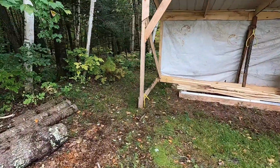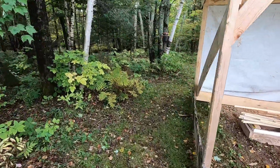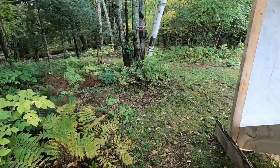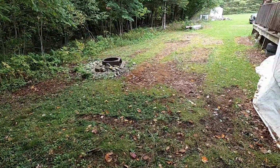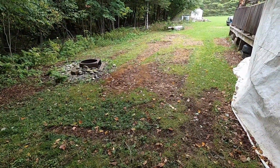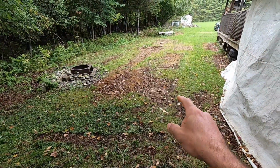And then back on this side, we had so much junk built up over the last year with old wood bits and pieces. We went through here and cleared this all out. Yay! It's leftovers from the home build. So yeah, you can see where it was all sitting.